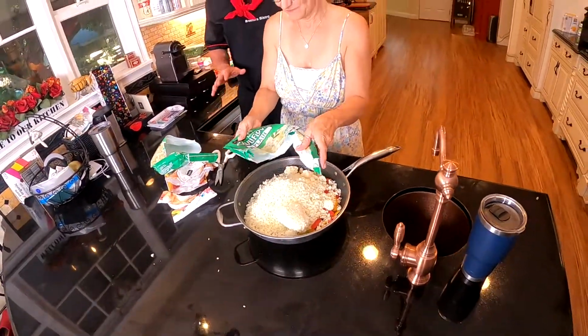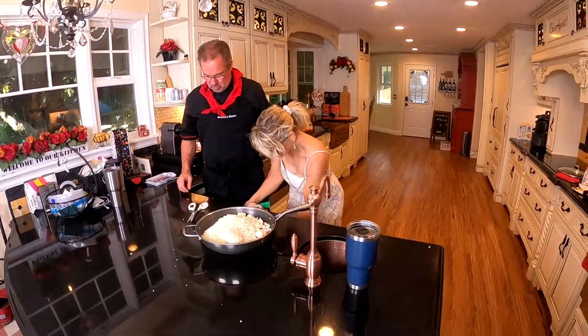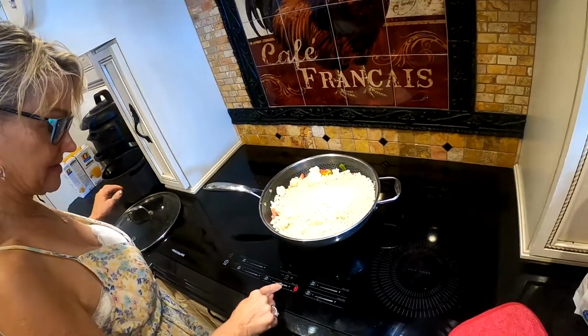It's gonna boil down though, right? Yep. Okay. So now we're just gonna add a little bit of water. We got our induction stove. And turn it on pretty high.